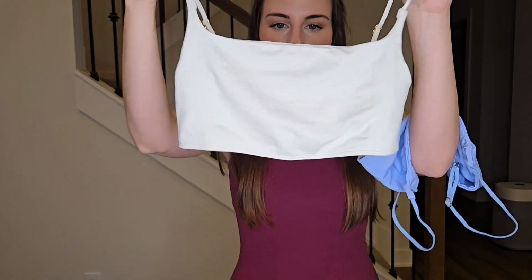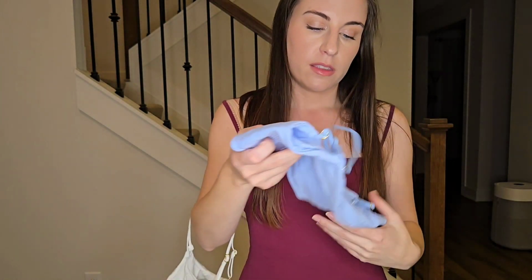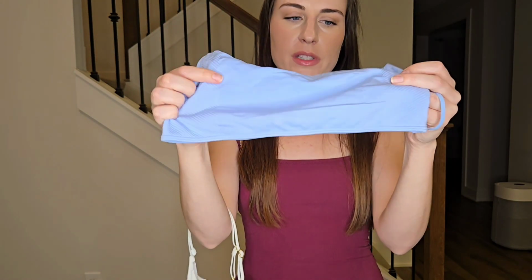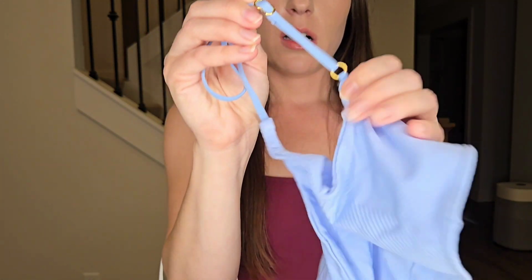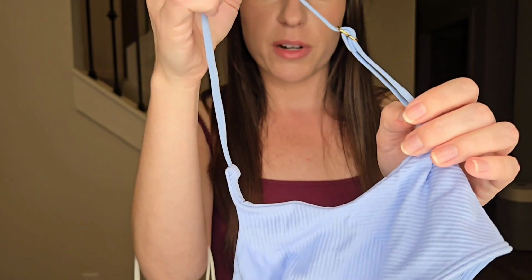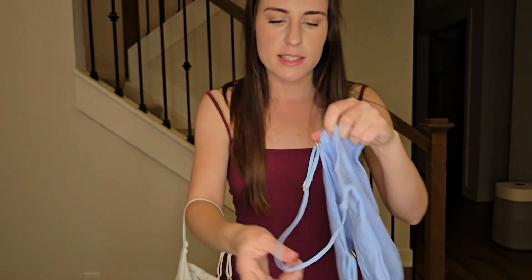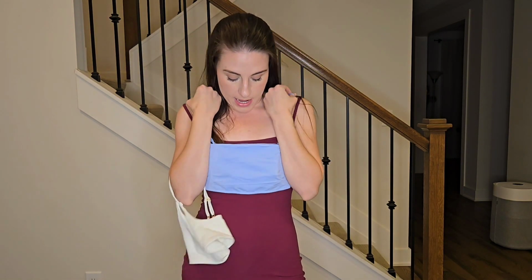I like these. This is the white color, and then I got this color right here, which is a light blue. It's so pretty. Both of them, I love the little metal detail. The adjustable pieces here are in gold. It's just so pretty, just an elegant touch. This is also like a scoop neck bralette, very wide, and it's very comfortable.